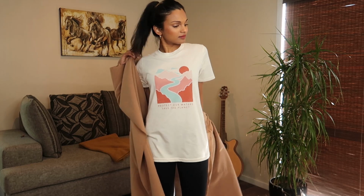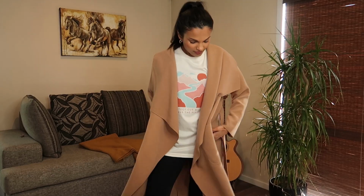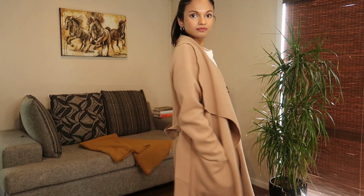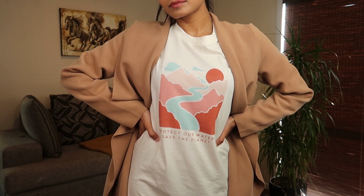Topping it off is this long, beautiful beige trench coat with a tie at the waist. And of course, it has big pockets on either side to hide your snacks. I love pairing anything with this coat. It's really warm and is literally like a giant hug, especially during winter.